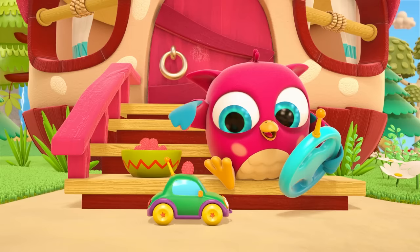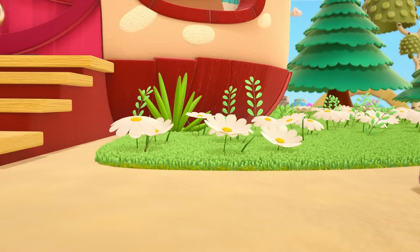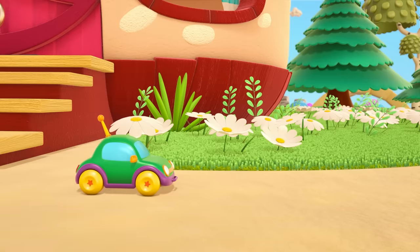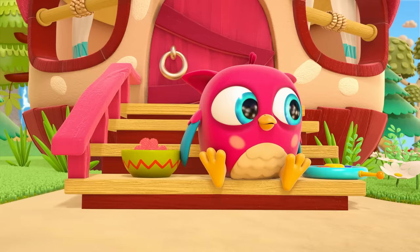The little owl has thought of a new game. He's putting a raspberry on the little car and delivering it to Peck Peck. Nom, nom, nom. And another raspberry. And another. And another? That's fast. Beep beep. It looks like someone has eaten too much. Peck Peck doesn't want any more raspberries. Think of another game, little owl.